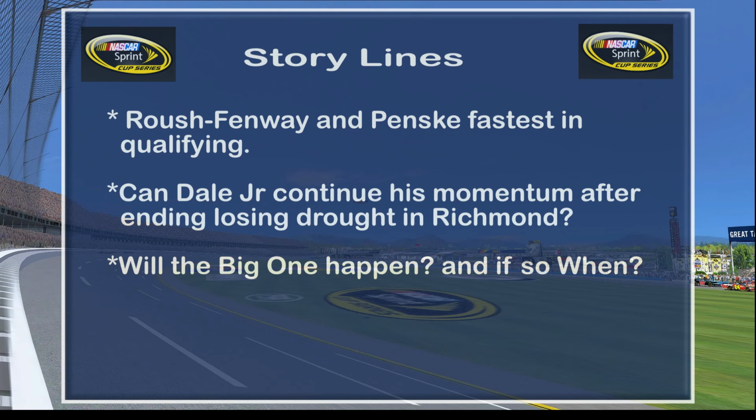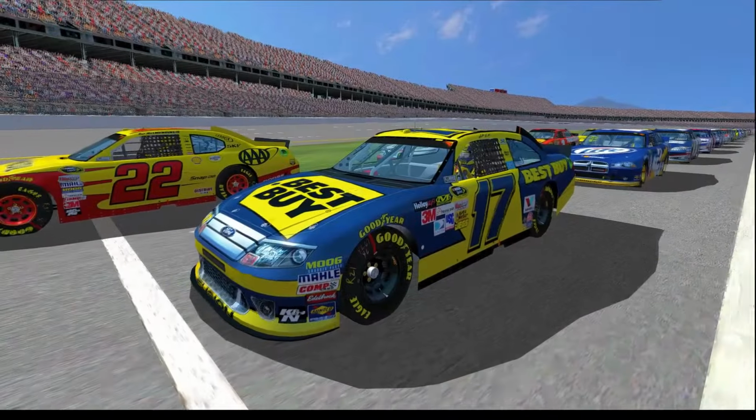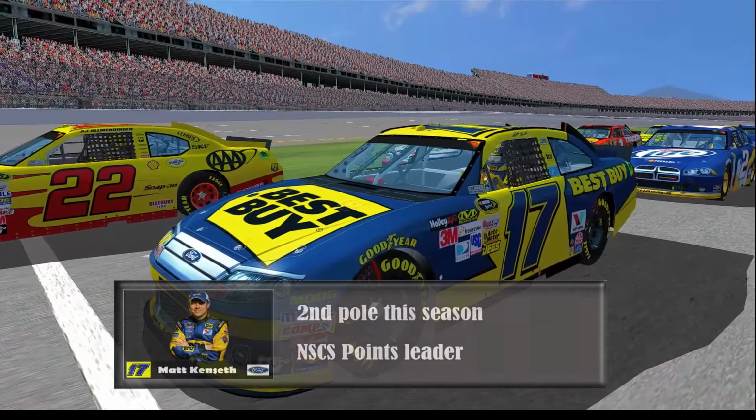Dale Earnhardt Jr. is riding a high after that victory at Richmond, where he snapped that long winless streak. Can he continue it here at Talladega? And when we come to Talladega, it's always not if it will happen, it is when it will happen, the big one. It happened early at Daytona, happened early in the Nationwide race. When will it happen here today?